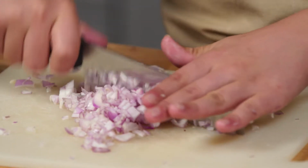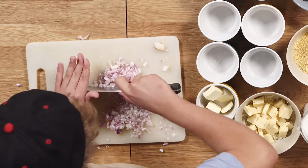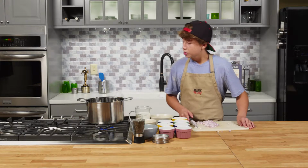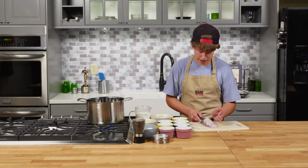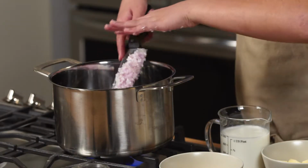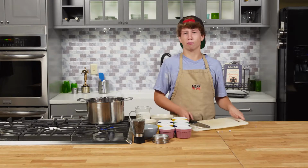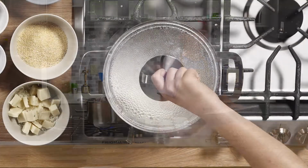A great substitution for shallot is garlic and onion. About 3/4 parts onion and 1/4 part garlic. Perfect. So the butter's all melted. Now it's time to go ahead and add the shallots in. I'm gonna move this to the side and let these saute for about 5 minutes until they're nice and golden brown.